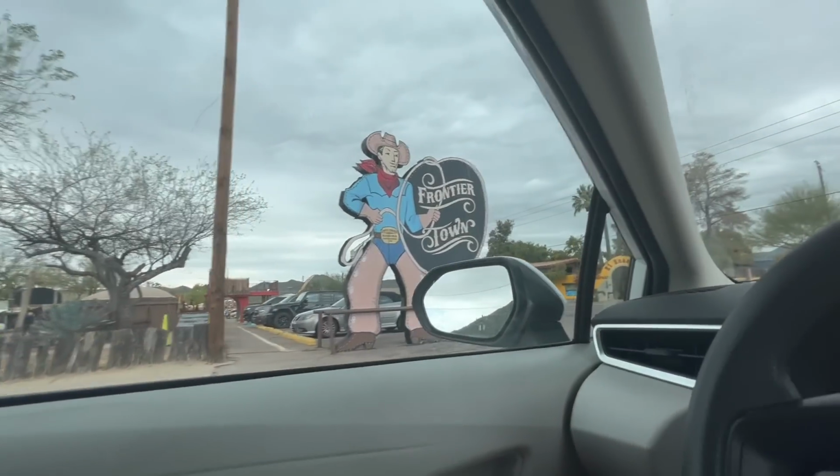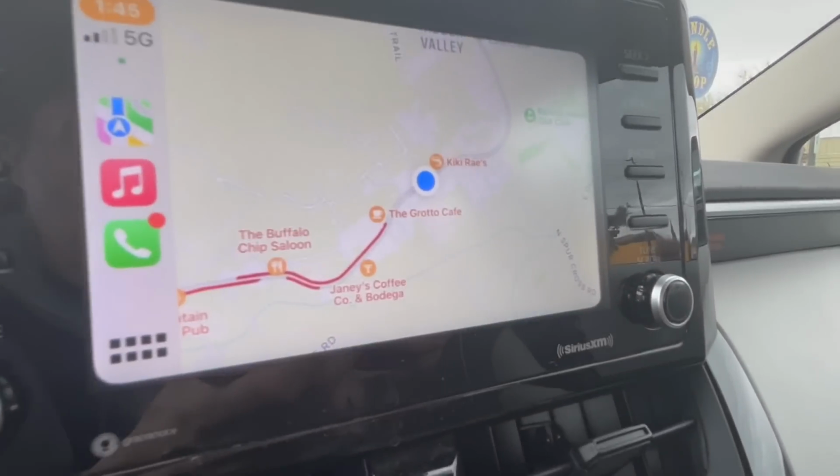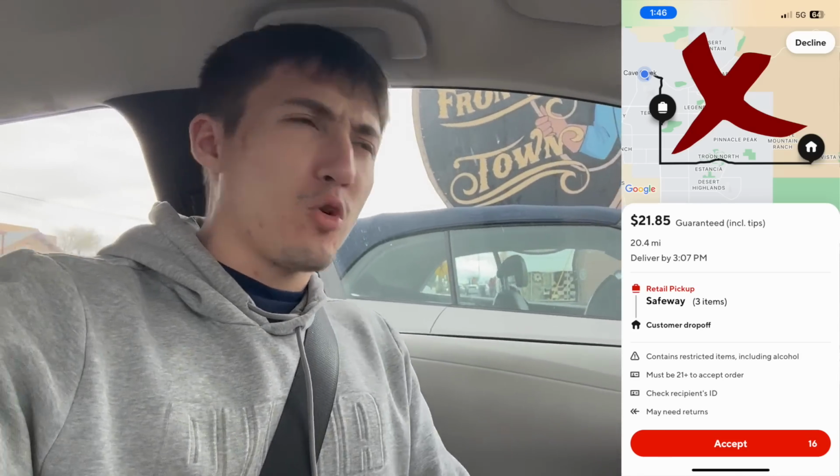And here we are. It's kind of like an old western town. Now it's time to sit and wait for an order. I don't know if any of these restaurants are even on DoorDash. Yowzers! $20 for 21 miles?